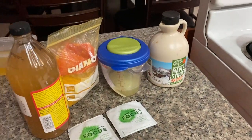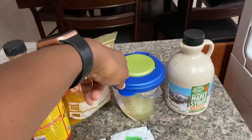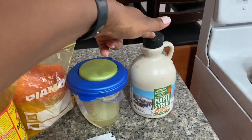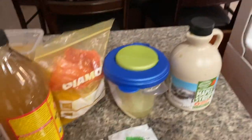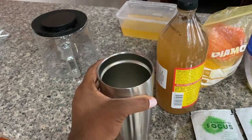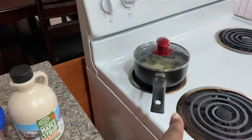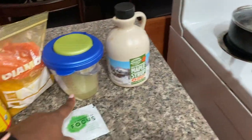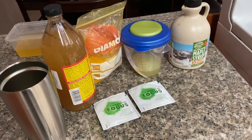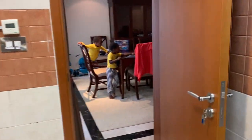All right, yeah, so like I said, 2 tablespoons apple cider vinegar, 1/2 teaspoon turmeric. I put 1 tablespoon of lemon, 2 tablespoons of maple syrup, 2 cups of ginger tea, and 2 green tea bags. And then I usually put it in here and I drink it while I'm getting ready. And usually before I walk out the door, I'm done with it. And then the leftover water, I make my ginger tea and use the rest of the lemon. And then I usually add like 1 tablespoon of maple syrup.